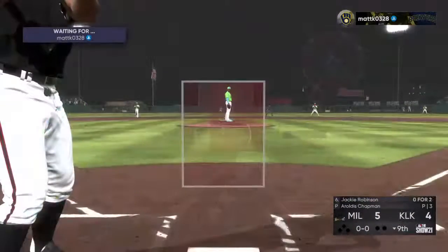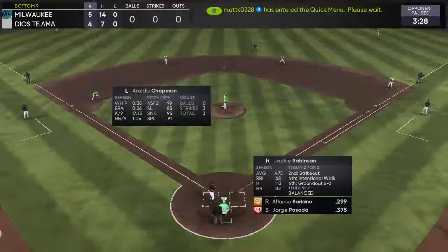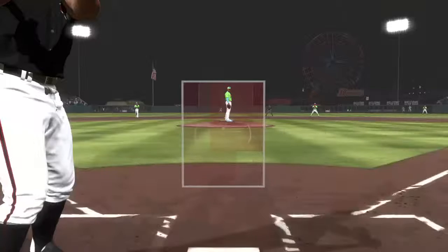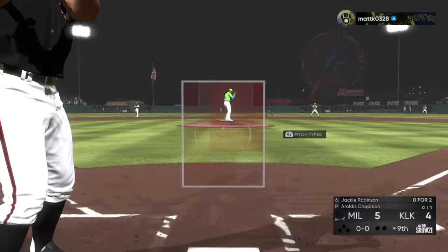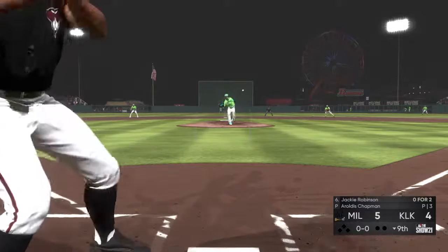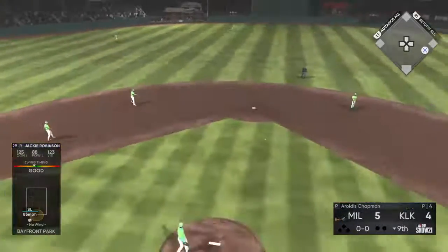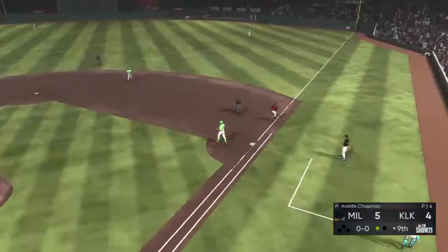Stepping up is Jackie Robinson, 0 for 2 so far in this one. The second baseman, Jackie Robinson. First offering. Hit on the ground to short. Simeon's got it. Throws in time, and that's out number 1.